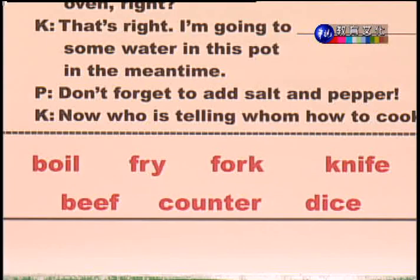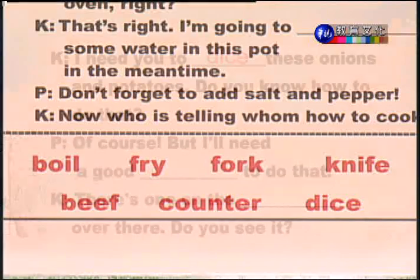Okay, now, what is it that you can do to onions and potatoes? Well, dice is the best answer. Boil is possible, but not with the next two sentences.